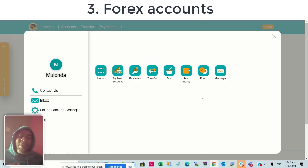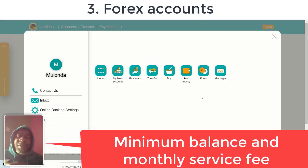Then the third type of account you can have is what the banks will just call Forex accounts. They will require you to maintain a minimum balance, and they will charge you a monthly service fee. They differ bank to bank, so you need to just go into your bank and they will let you know which of them have these Forex accounts where you have to maintain a minimum balance and they will be charging you a monthly service fee.